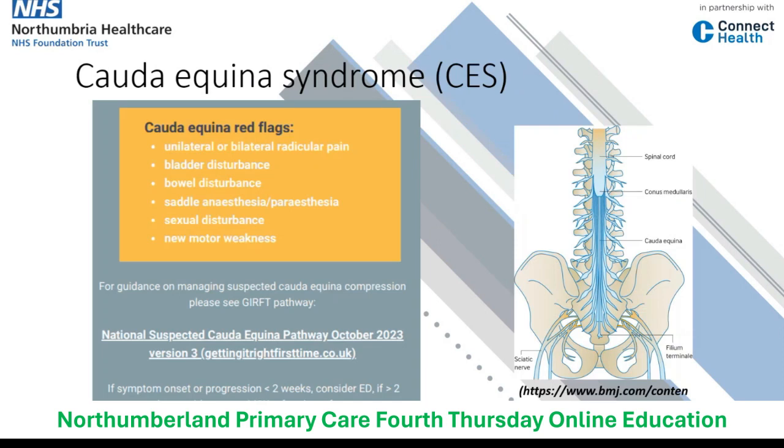Cauda equina syndrome, so probably the most feared red flag around the spine, and understandably so for two reasons. It can present with the patient with lifelong, life-changing features of incontinence, inability to get an erection, possibly in many cases wheelchair bound. And then, of course, there's the other aspect of these cases being one of the number one factors leading to litigation within healthcare due to delayed identification.